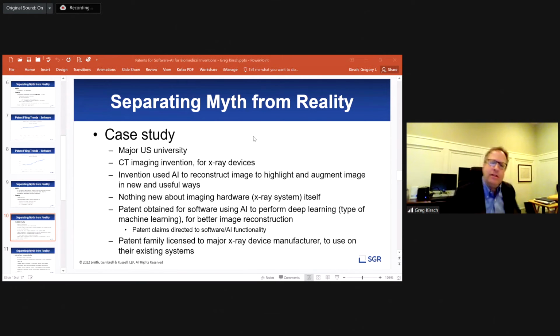Let me give you a little case study. This might explain it further. I do a lot of work with universities in Israel and all over the United States. I think my firm represents about 20 different universities where we help them get patents and help them license patents. And just in the last few years, I was working with a major U.S. university. I won't name the name, but we were working on some computed tomography imaging inventions. Computed tomography is a medical imaging technique where you can get detailed internal images of the body for diagnostic purposes, et cetera.